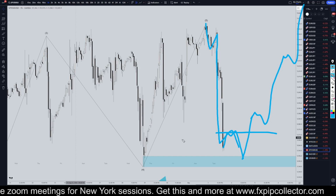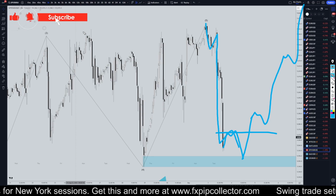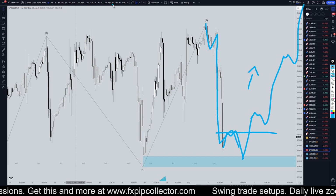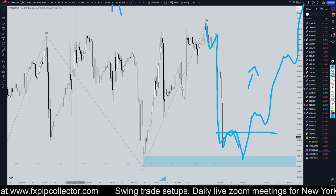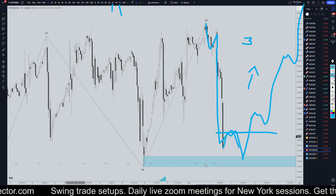This could even possibly be a big ABCDE or something along those lines on the 4 hour time frame, and it might just keep on trending up, especially looking at the weekly and monthly, not hitting that 161.8 Fibonacci extension level yet for the projection for wave 3.